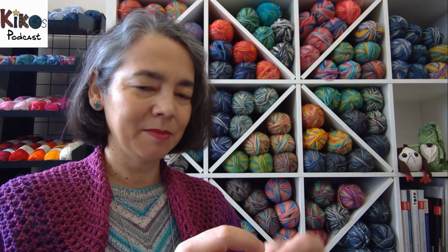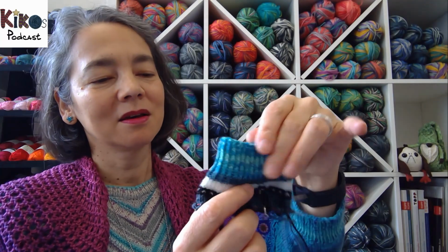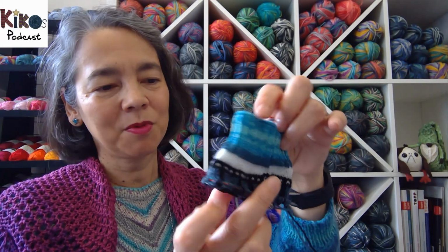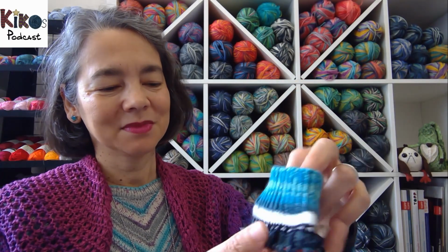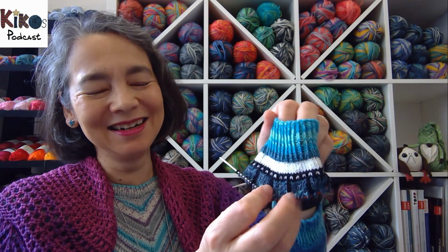And I finally started them. Haven't done too much yet. Oops, I've lost a few stitches. Let me quickly pick them up. And this is what I've done so far. So it's just the ribbing on the top of the leg, and then I started the first film reel, which is a really dark film.